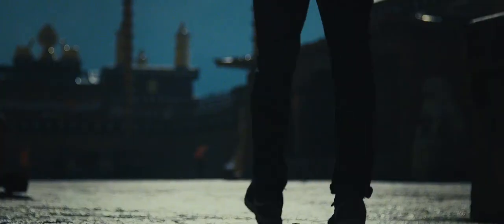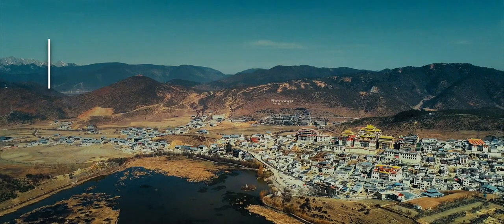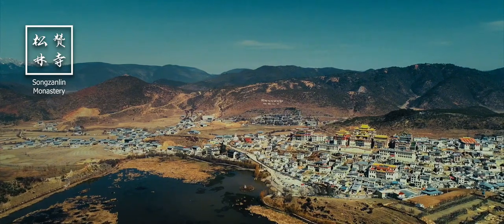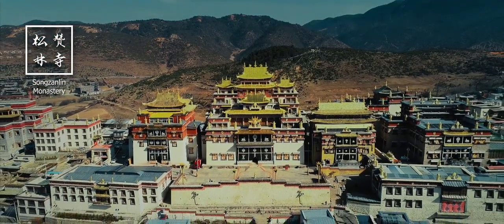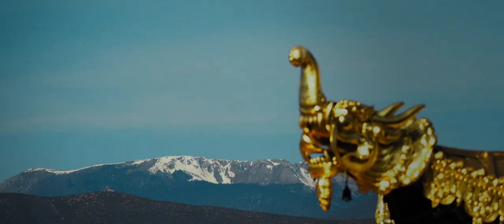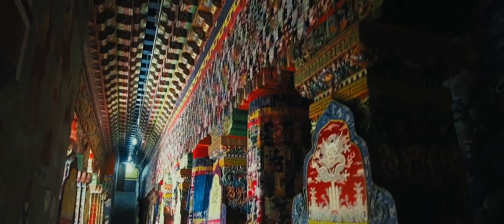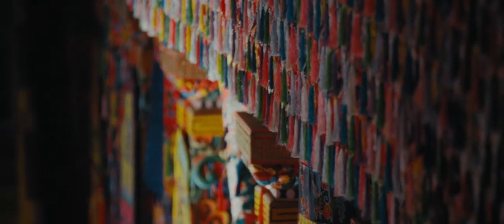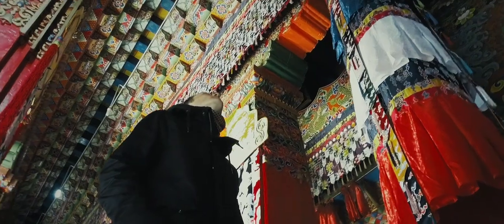The monastery shining in the sun is often called the Little Patala Palace for its resemblance to Lhasa's most famous religious complex. Songzhenlin Monastery is the most important Tibetan Buddhist temple in southwest China. Befitting of this, the roof is entirely plated in gold, and carved animal motifs keep watch over the distant peaks. Below, at the foundation, 108 auspicious numbered columns support the massive structure.